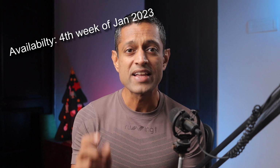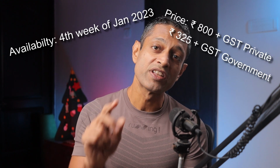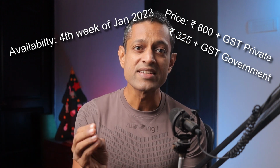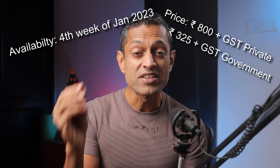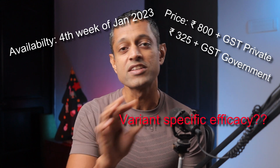The vaccine is to roll out in the 4th week of January and is priced at Rs 800 for the private sector and Rs 325 for the government sector. The company has stated that the vaccine is effective in the phase 1, 2 and 3 clinical trials. However, efficacy to which variant has not been stated.